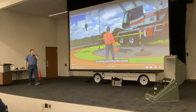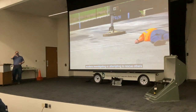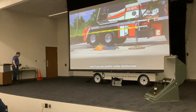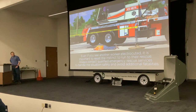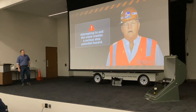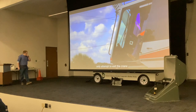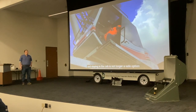Equilibrium, shocking and killing the worker. A common mistake that often occurs after the equipment makes contact with the power line, workers investigating or attempting to rescue others also get electrocuted and killed, causing multiple fatalities. Even if you see another worker electrocuted, it is important to resist the instinct to run to their rescue. Always contact qualified emergency rescue services to handle the situation safely and avoid additional fatality. In most cases, the operator in the crane will not experience any electric shock and should stay inside the cab until help arrives. Attempting to exit the crane creates a serious step potential hazard. Only attempt to exit the crane if other life-threatening hazards such as fire present an immediate risk and staying in the cab is no longer a safe option.